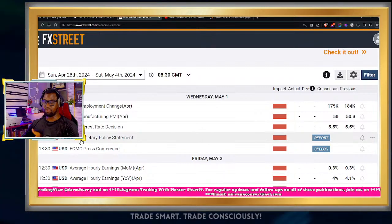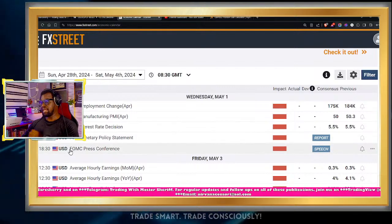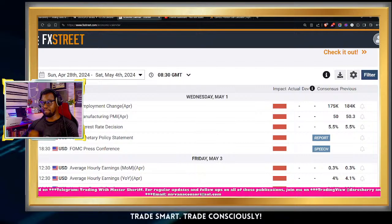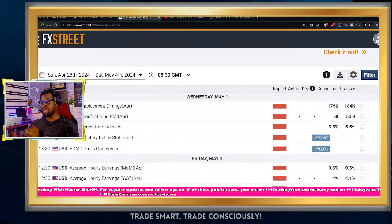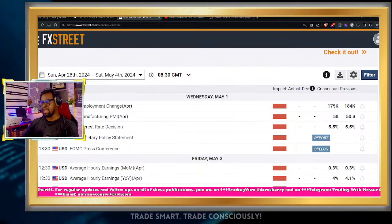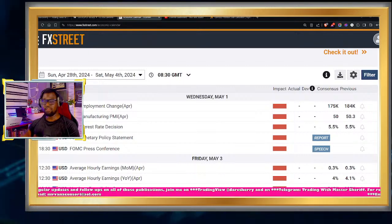That is the Fed monetary policy statement, which everyone will be looking forward to. And finally, about 30 minutes after the FOMC monetary policy statement, we will be having the FOMC press conference, an event where the Fed chairman will be communicating the central bank's monetary policy decisions, economic outlook, and of course answering questions from the media.